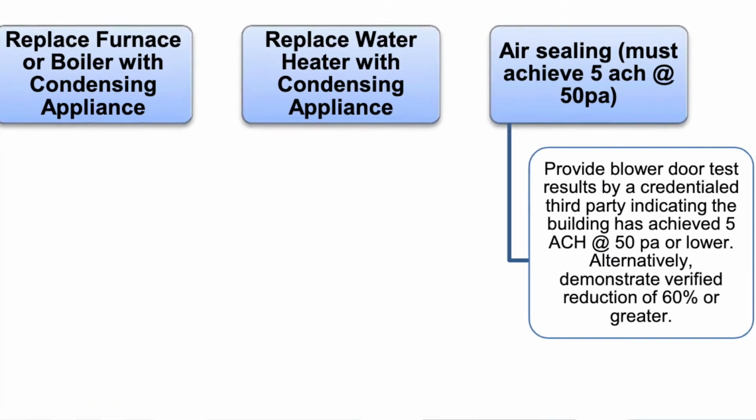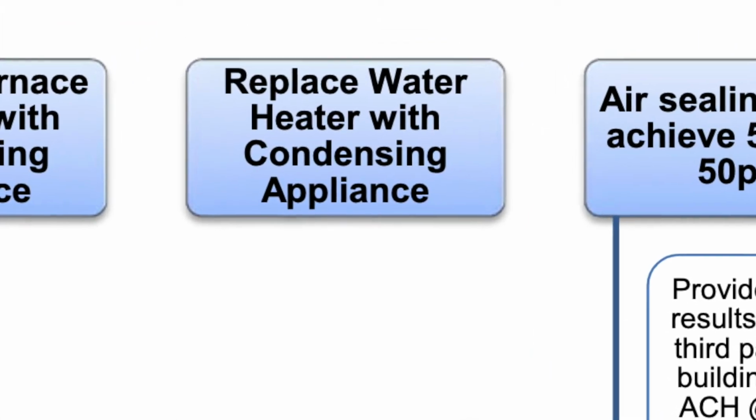A furnace replacement or a boiler replacement, sometimes they're necessary. It makes a lot of sense to just roll that in with whatever project you're doing anyway. But that might be a little bit more of an expensive proposition to just satisfy a retrofit requirement. Same goes for the water heater, replacing it with a condensing appliance.